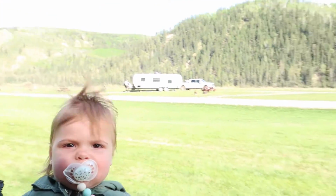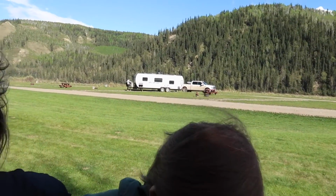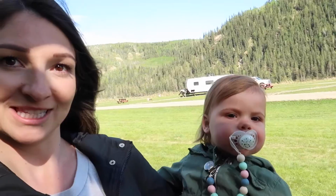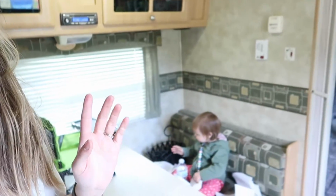Dan is just over by the trailer and truck setting things up, so I figured I would keep the girls out of his hair just to get all the preliminary stuff set up. I'll show it once it's all good to go. So far camping with a one-year-old, it's great. Need to keep reminding myself that it's great.